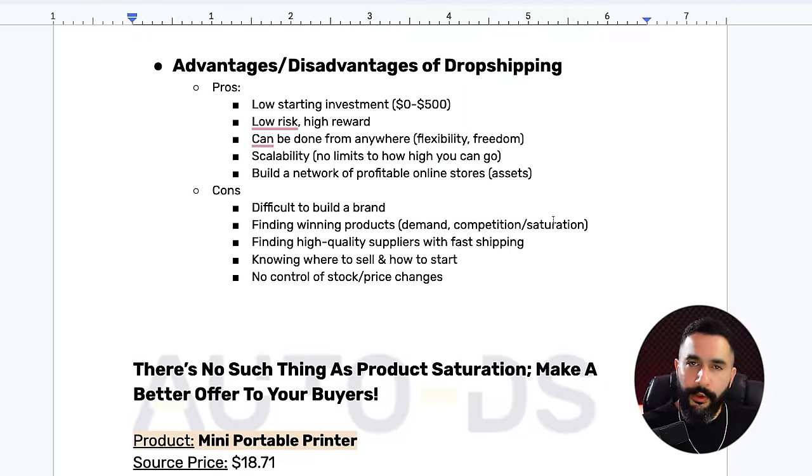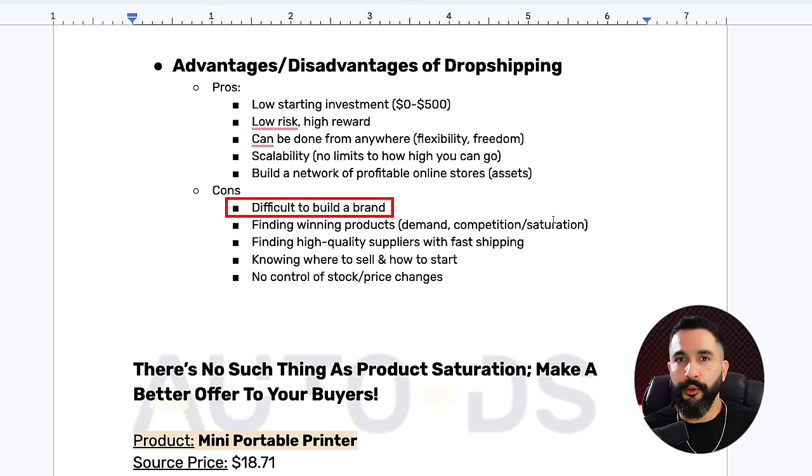Now, some of the cons or disadvantages of the dropshipping business model is that sometimes it's difficult to build a brand, especially since we're dropshipping and we're only purchasing a product once someone actually buys from us. So that's why sometimes it's difficult to brand a product when the supplier doesn't really want to brand the product if you're only going to purchase one each time. But I'm going to cover that, and I'm going to show you how you can still brand your business in this video.